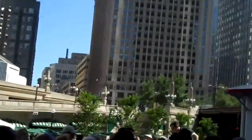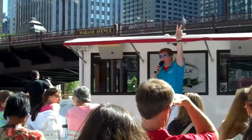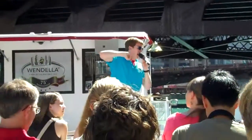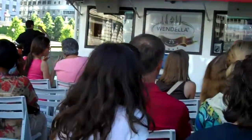And as you look up toward the top of the building, you'll notice that it gets narrower up there. Those setbacks are designed to complement the other buildings around the Trump Tower. The lowest setback complements the Wrigley Building, which we just took off from underneath. The second complements the Marina City Towers, which we will see shortly. And the third and tallest setback complements 330 North Wabash, which is the tall black building forward and to our right. And it's the next building that we will talk about.